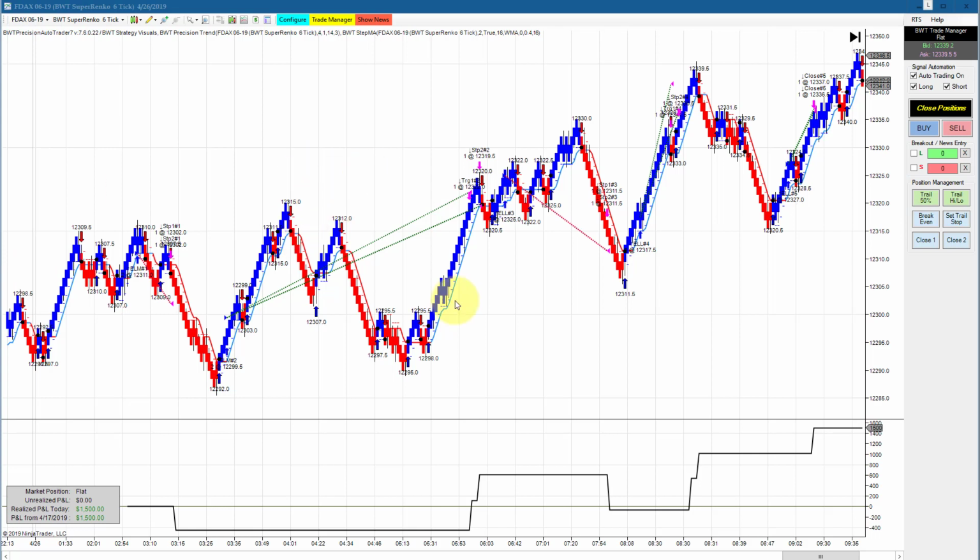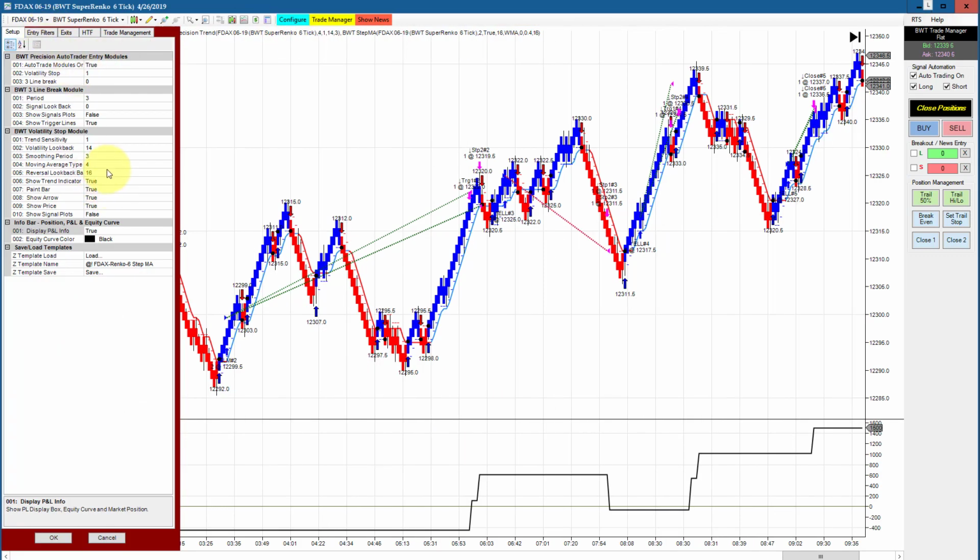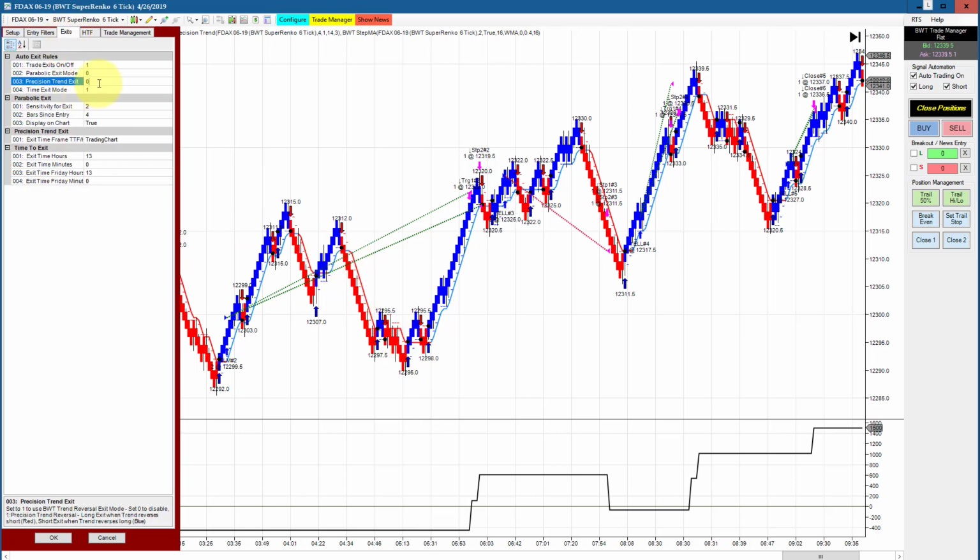First up is the DAX on a Renko 6 tick, and this has a sensitivity of 1, which is relatively tight, and this is using our step moving average filter, so we're avoiding some of these trades here. The reason it's trading through these swings is that we are not using our precision trend exit. If this was set to 1, then all these trades would exit, any long would exit at red bars and any short would exit at blue bars.